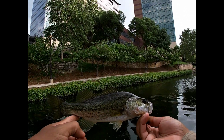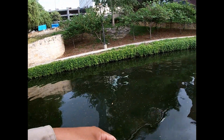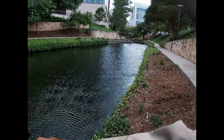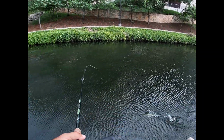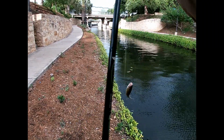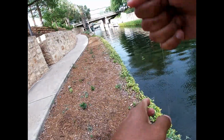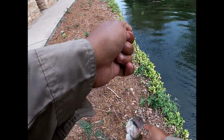That's nice. Look at that little pattern on him. Thank you, bud. Another one. He wanted it. All right, buddy. You threw my craw away. Right in the bottom of the lip. Okay, I'm trying not to get hooked by you, buddy.